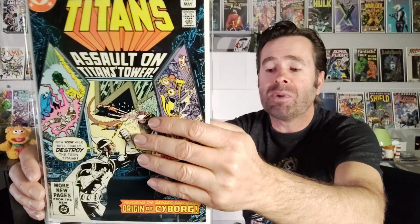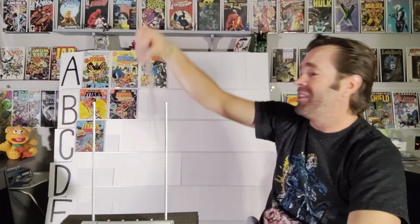Next up we've got issue number 7, and when George Perez jumped on this title, he really made it his own. He's got quite a run for covers here. But on this one, you've got Dr. Light proclaiming how he's going to beat the Titans there, and these different screens here. It is a great image. It's fun. You know what you're getting into on this one, and I'm giving this one a B-.